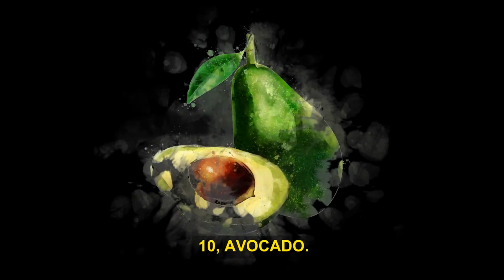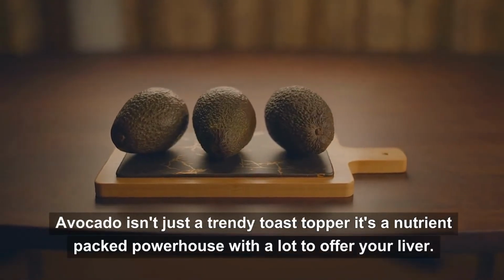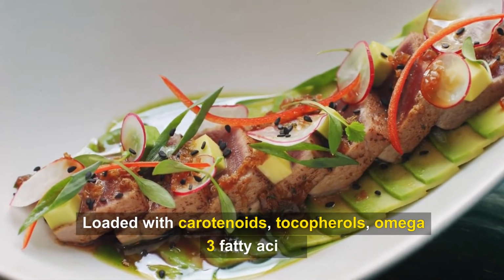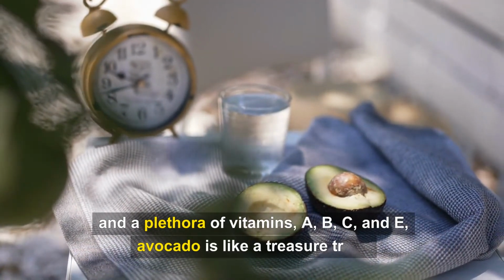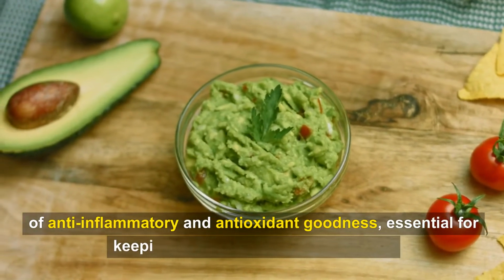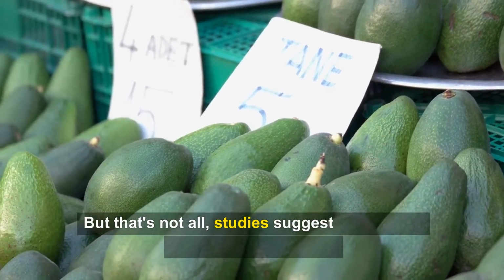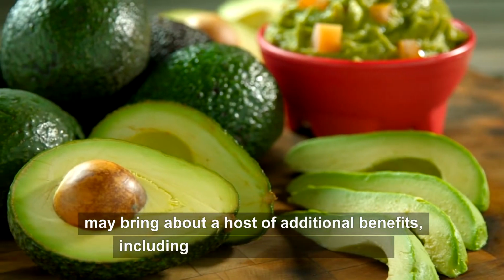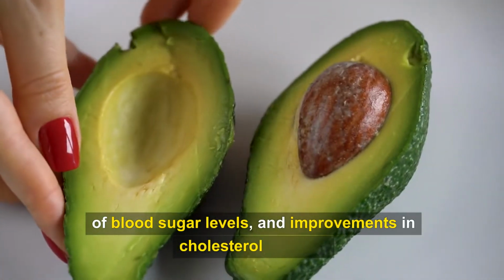10. Avocado. Avocado isn't just a trendy toast topper, it's a nutrient-packed powerhouse with a lot to offer your liver. Loaded with carotenoids, tocopherols, omega-3 fatty acids, and a plethora of vitamins A, B, C, and E, avocado is like a treasure trove of anti-inflammatory and antioxidant goodness, essential for keeping your liver happy and healthy. But that's not all. Studies suggest that regular avocado consumption may bring about a host of additional benefits, including weight loss, better control of blood sugar levels, and improvements in cholesterol profiles.